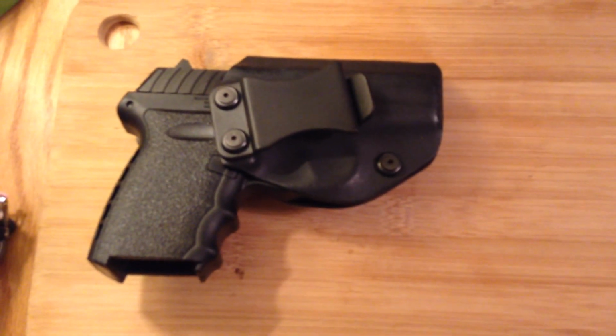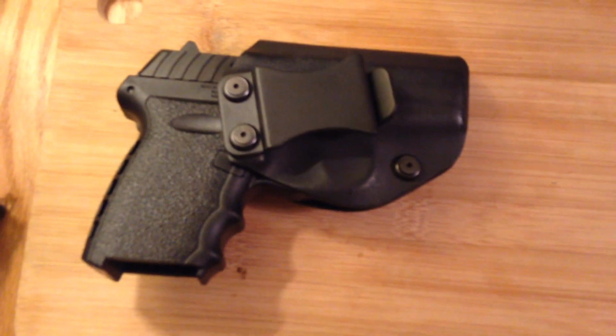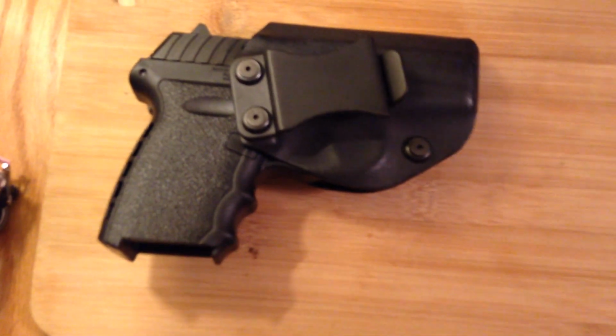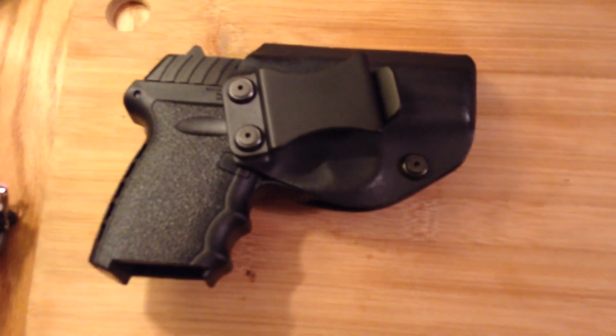They're also one of the few companies that makes Kydex holsters for the FNS 9C. At this time, there's not a ton of companies out there that make holsters for that gun. So if you're looking for one for that gun, go that route too. But anyway, back to the budget EDC. So for around $325, $330, you've got yourself a nice concealed carry setup.